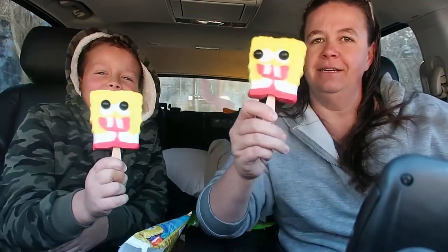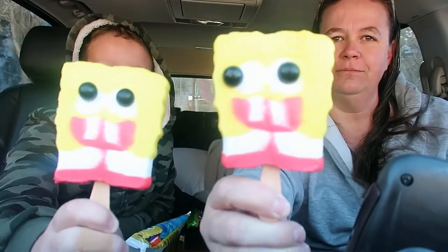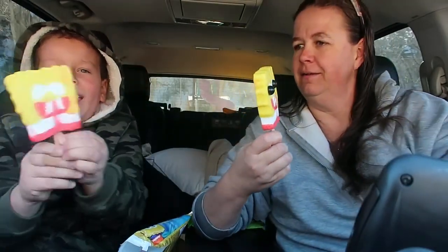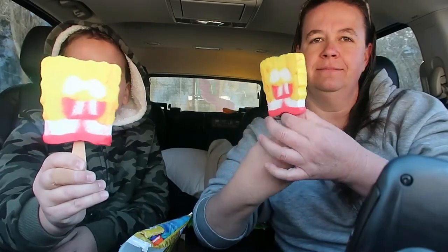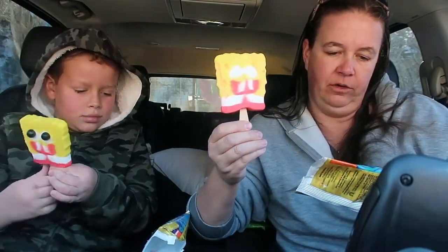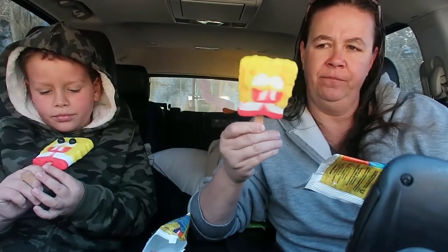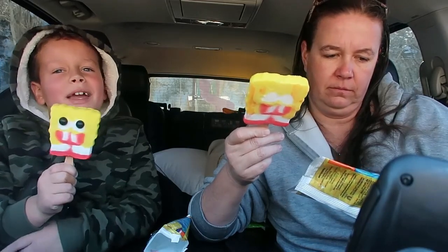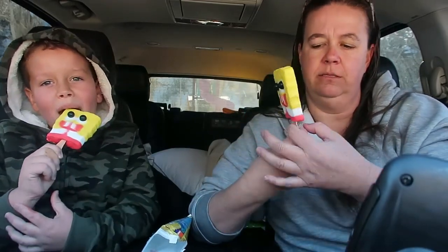Mine is looking kind of messed up. They're kind of messed up looking SpongeBobs, guys. Oh, look at the back. Oh, wow. Okay, what are they supposed to taste like? Fruit punch and cotton candy. The eyes are gumballs. Can we eat them? Yep, let's take a bite and see what they taste like.